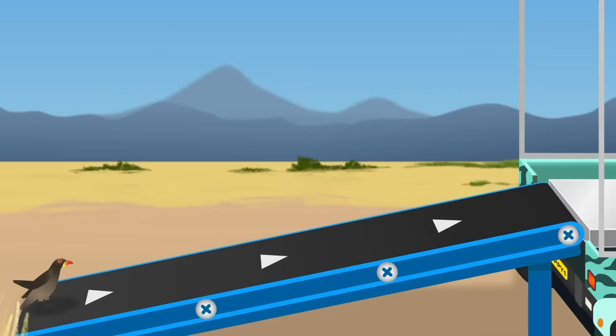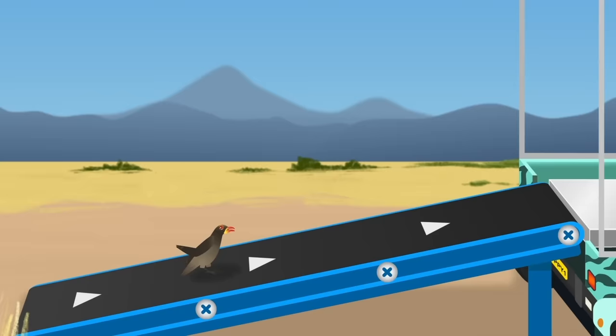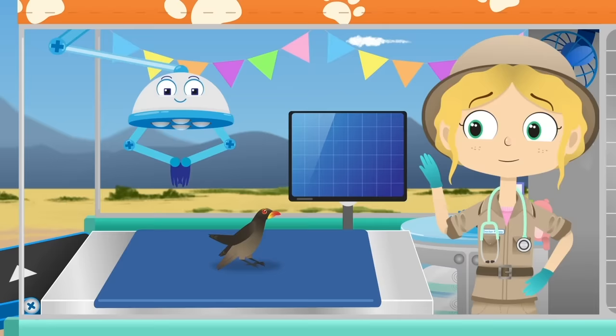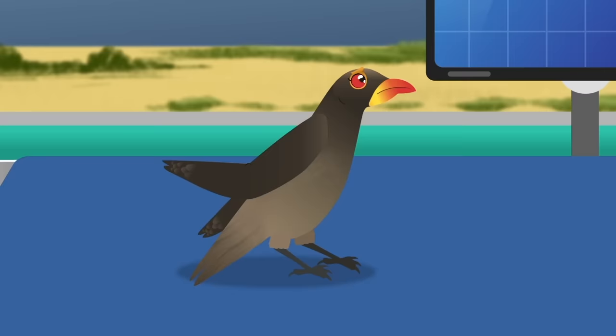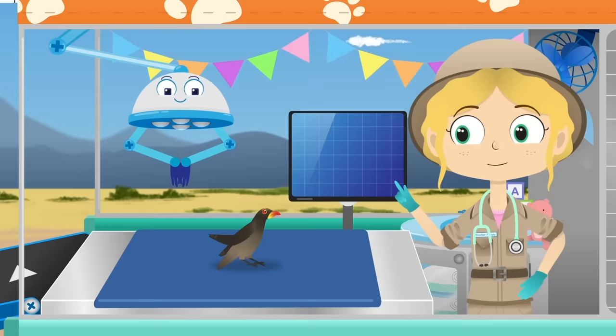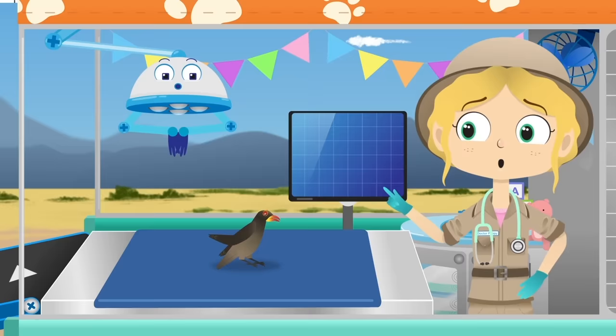Lulu is an oxpecker bird. These birds are also known as tick birds, because they like to eat the tiny insects that live on the backs of other animals. Lulu, you seem to have damaged your wing. Does it hurt? You poor thing. At least you can still move it, so we know it's not broken.